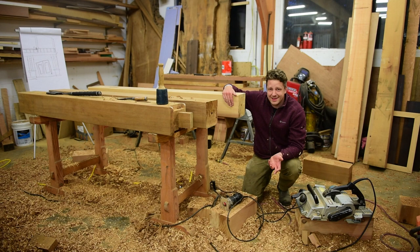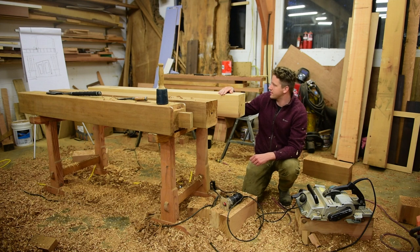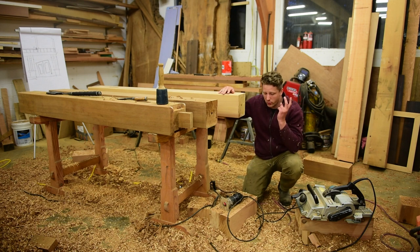All right, so as you can see, I have made a pretty large mess of my shop here, but we got all the posts cut except for two. So we don't have all the posts cut. We have six of the posts cut. Got two more to go.